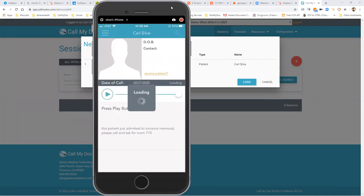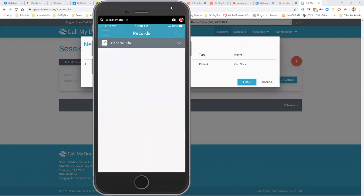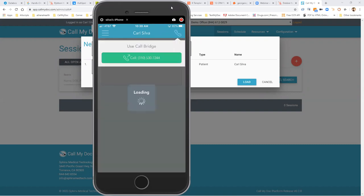The difference is this didn't come from the patient, it came from my office. Carl Silva, this patient just admitted to Torrance Memorial. Please call and ask for room 710. Swipe the screen, there's the chart. Swipe the screen, hit take session. Okay, let's say that I hit this button and I call Torrance Memorial. And that might be a fake phone number, so let's just assume that it calls Torrance Memorial. So I speak to Torrance Memorial and the admitting doctor.